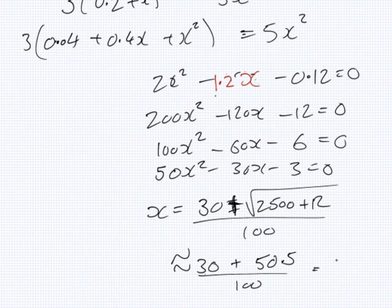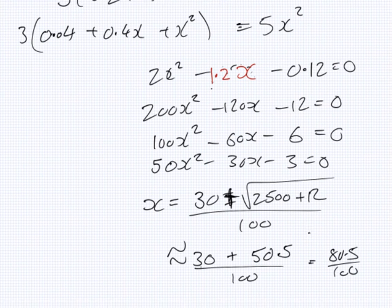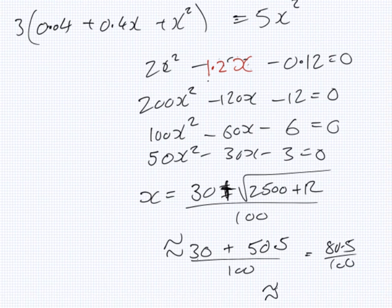Let's see how close I get it. 80.5 over 100. So that's roughly 0.8, about 80.5 centimeters roughly. Is it? Oh, it's 87 millimeters. 0.6.